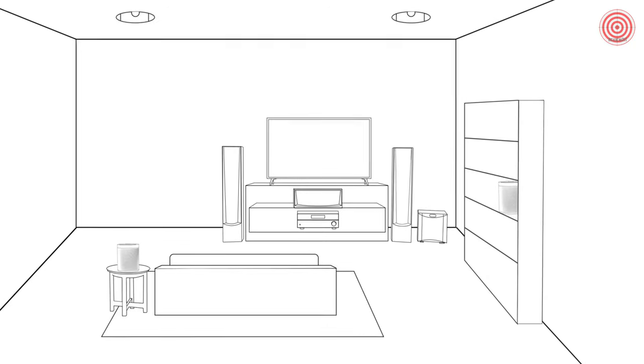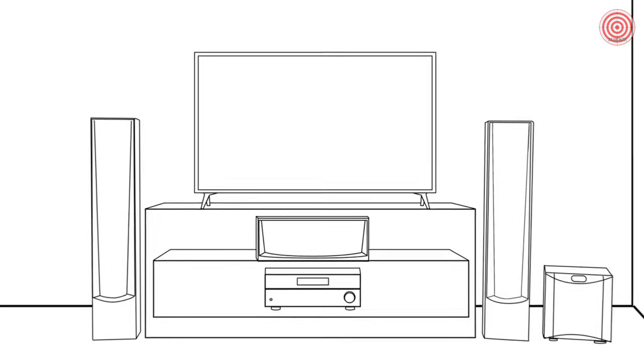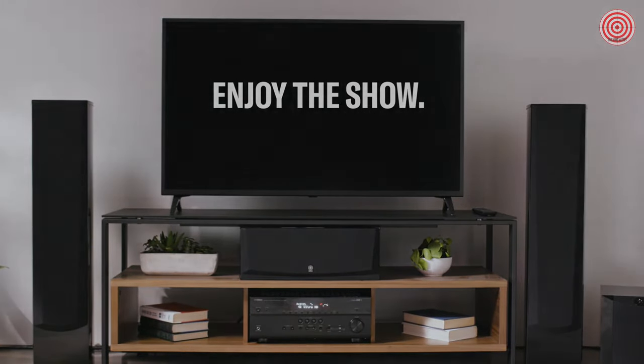You'll soon forget you're watching a movie and start to feel like you're a part of it, as each speaker works together with your 5.1 channel setup. Enjoy the show.